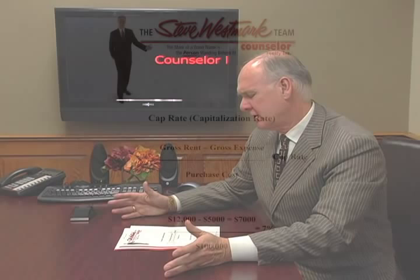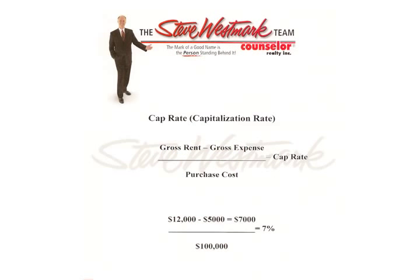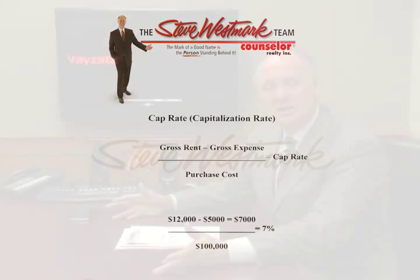The second one that you look at is what's called a cap rate. As you look at this chart, it shows that you take the gross rent minus the gross expense, which will give you a number, divided by the purchase cost, which equals a cap rate. So if you were renting for $1,000 a month a property, that equals $12,000 in a year, and your expenses of a real property I looked at is $5,000, it leaves you with a cash flow of $7,000. And for this $100,000 property, it means a 7% cap rate. If you can buy properties at a cap rate of 7% or more, you can make money buying real estate.